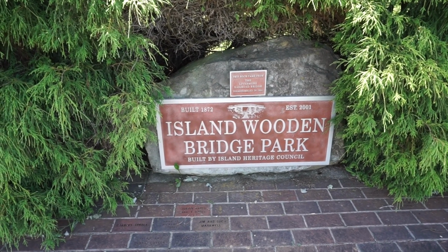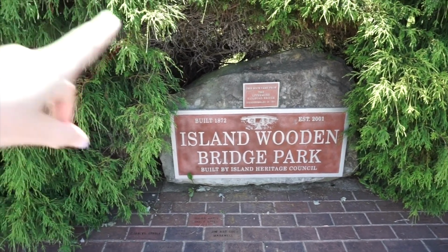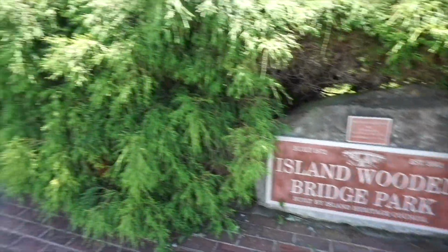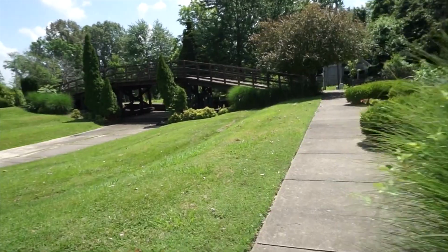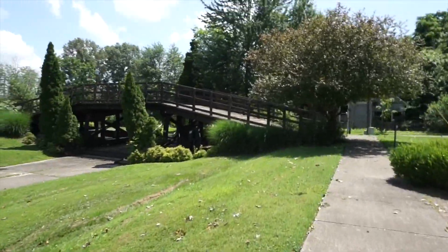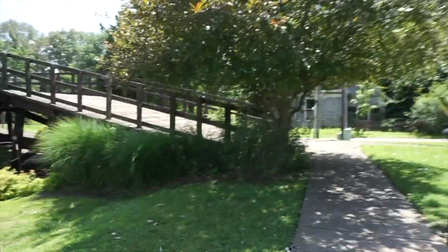That rock right there is from the Livermore Railroad Bridge, the overlook we had just seen. But anyways, we're at the Island Wooden Bridge Park, and it was built in 1872, which we're about to go see, and it was relocated in 2001. So it's a beautifully preserved bridge. It's really neat how it's in this area. So my camera did die, and I had to use a backup one. It's not stable at all. I apologize for that. But yeah, this is such a neat little area.